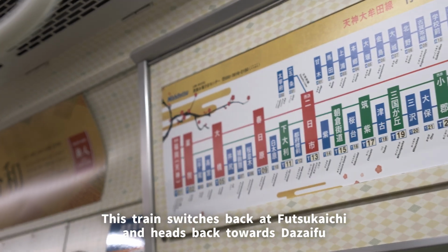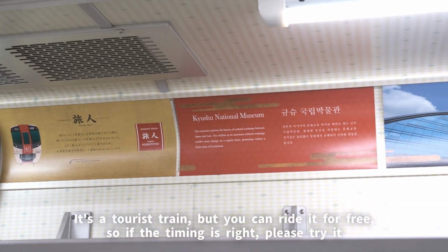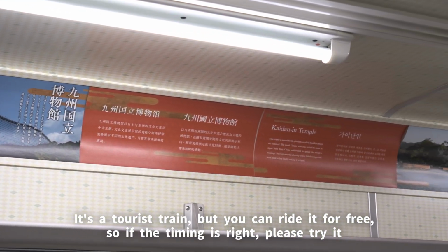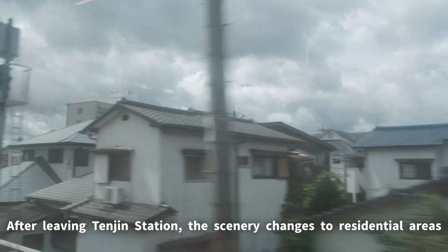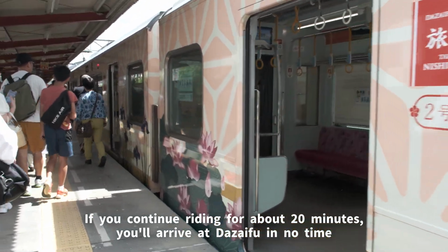This train switches back at Futsukaichi and heads back towards Dazaifu. It's a tourist train, but you can ride it for free, so if the timing is right, please try it. After leaving Tenjin Station, the scenery changes to residential areas. If you continue riding for about 20 minutes, you'll arrive at Dazaifu in no time.